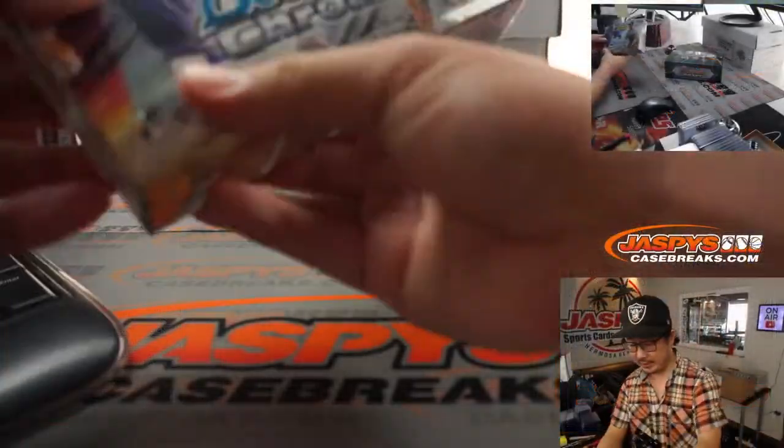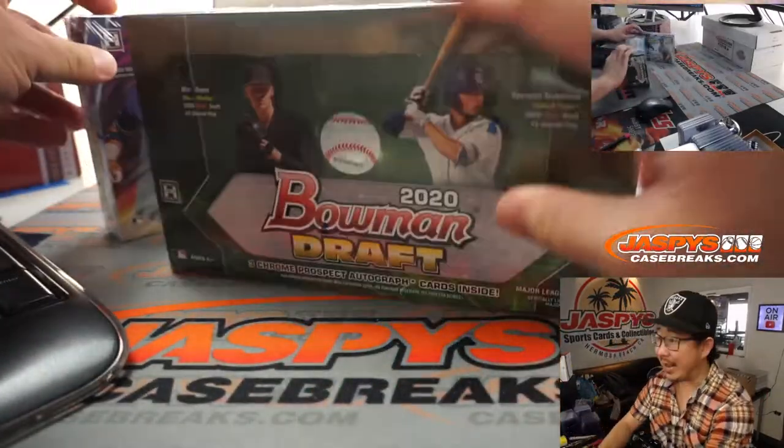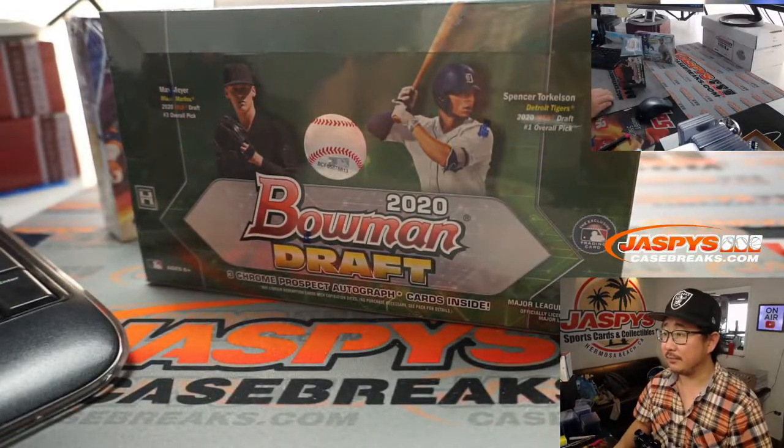Twins are available for trade if anybody wants that. Remember here, just in case you need a visual, these are the... That's 2019. And this is the draft with these two guys on the box as well.